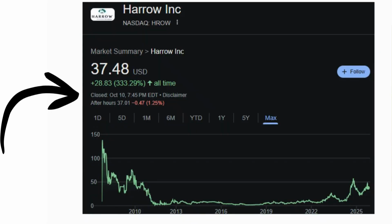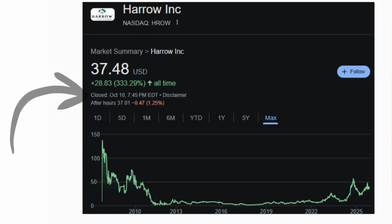Some people take a look at this chart and it scares them off. But in my eyes, these are the kind of charts you want to see. You never want to be chasing the chart, right? You want to be ahead of the chart, right? When it hits the news that the stock's up 1,000%, you're too late.